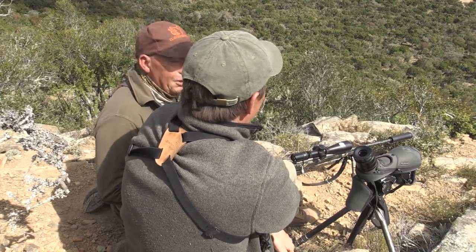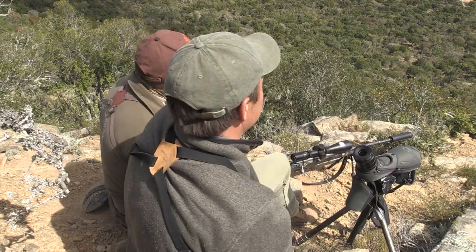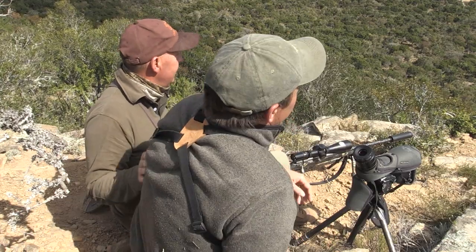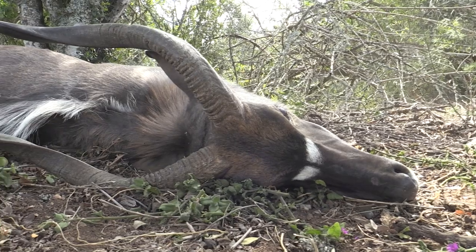Difficult hunt ever, I'm telling you. He was just appearing for a few seconds. Just in and out, in and out, in and out. And I tell you, he is a spectacular bull. Is he? Whoa, he's beautiful. Everything you'd want and more. This is just so beautiful.